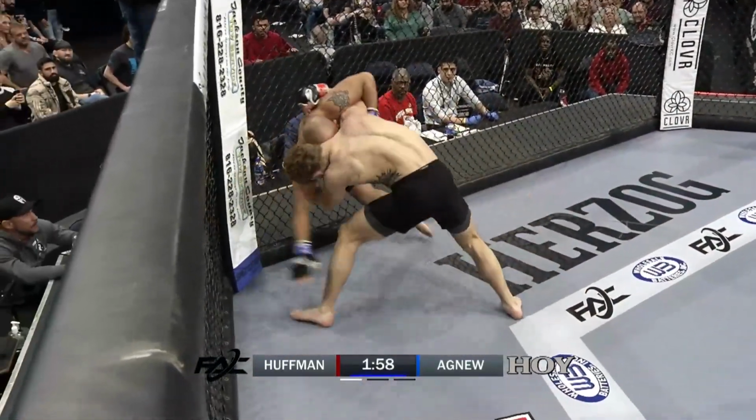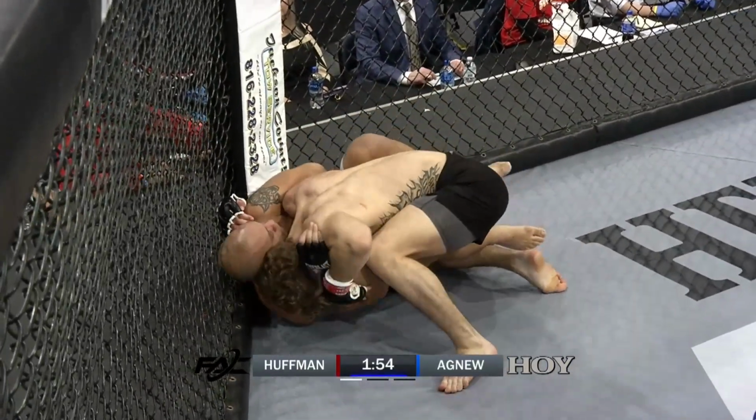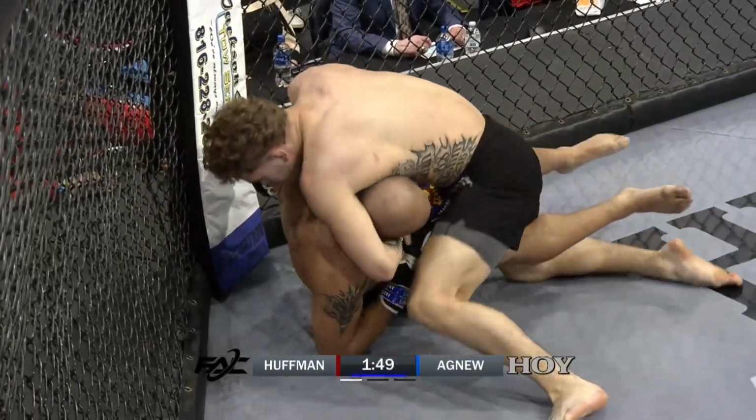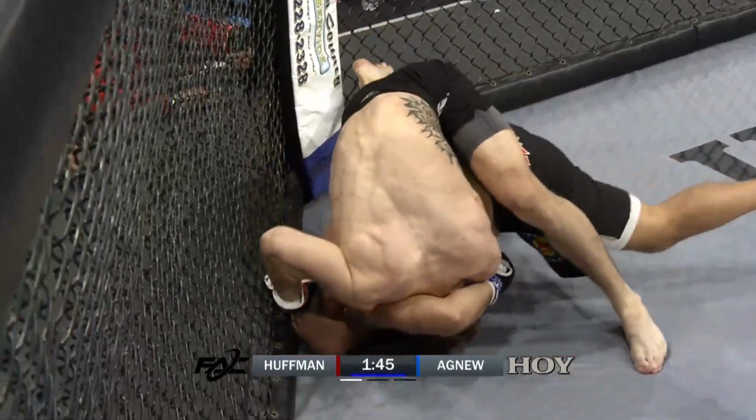There's a good left hand hit. It's so close, and there you said it, Jeff. He initiates the wrestling and gets a takedown. Well, yeah, we saw Ethan land a good pull cross, a very Connor-esque, right? Agnew throws a right hand, barely misses Huffman, and then he counters with the left hand right on the chin.